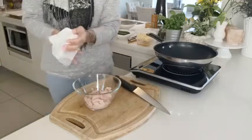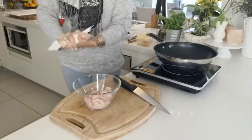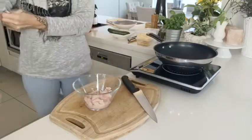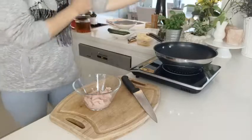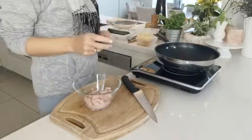Really important that you clean your hands in between handling the chicken and the next ingredient as well. And you've noticed I've even swapped knives, or you could just clean your knife down in hot soapy water, because we don't want to make anyone sick, do we? Alright, this is now feeling pretty good. I've got a nice little heat coming off that, which is fantastic.